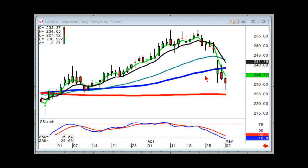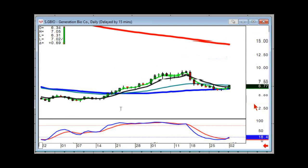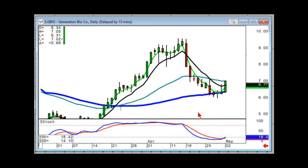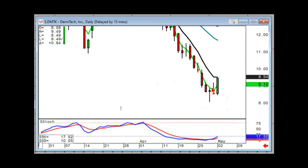Robert, remember, we're not necessarily buying because they were trading above the T-line. Remember what the number one criteria is for candlestick analysis. The signals. The T-line just happens to be a good confirming indicator.